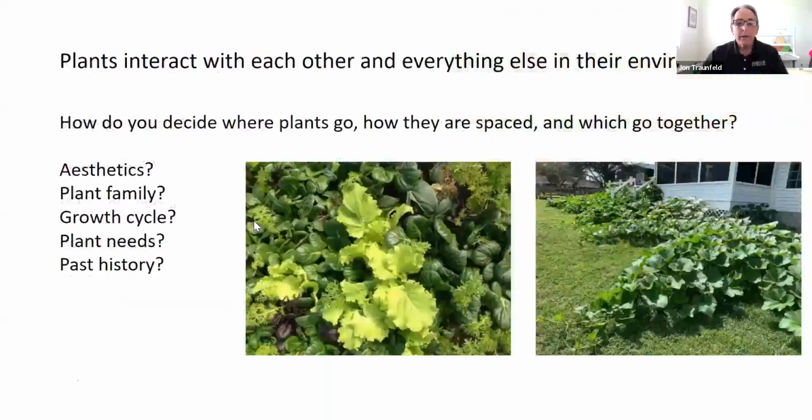All right, so we're going to talk about companion planting. Unlike animals, plants cannot move around to get what they need. They're stuck in one place and they're constantly interacting with everything in their environment. Soil microorganisms, insects, the weather.